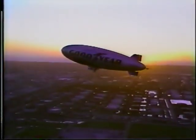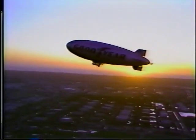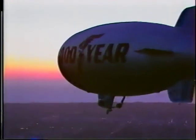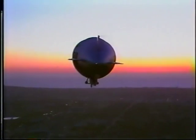Something off in the distance, you never dream you're going to be involved in something like that. It's just totally different than anything I've been involved with before. All of us have flown other types of aircraft, and this one is so unique. She always teaches you something new.